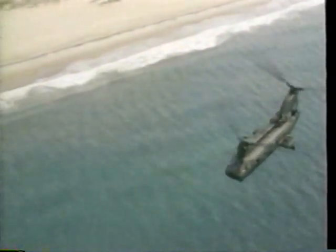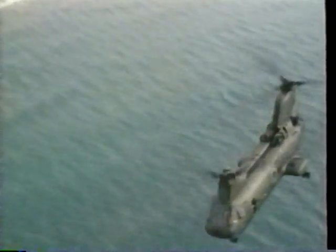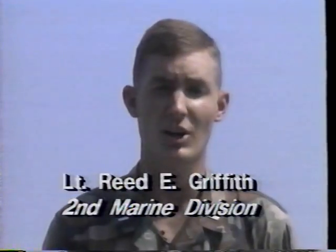Helicopters are used in amphibious operations in conjunction with amphibious vehicles and craft. The combination of air and sea-based power complicates enemy defenses and adds a critical element of surprise. The helicopter gives the Marine commander a large option. He's able to conduct the amphibious assault with an added surprise to the enemy.